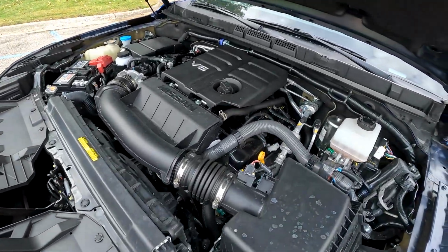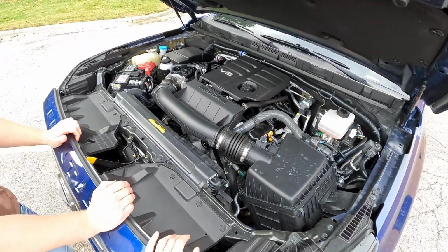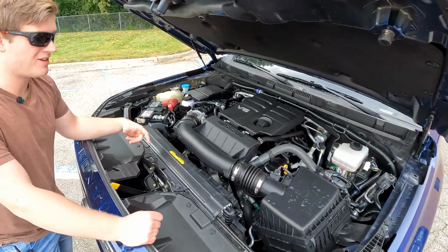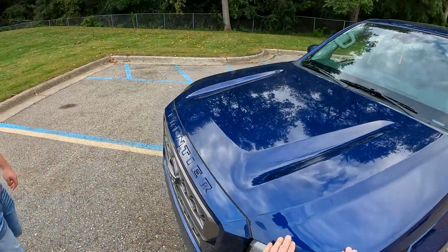But yeah, that's a fairly easy to get to V6 there. Everything looks very mechanical but clean at the same time. Not like the new Ford Bronco where it's a maze of wires and everything. Yeah, simplicity. That's what Nissan's going for.